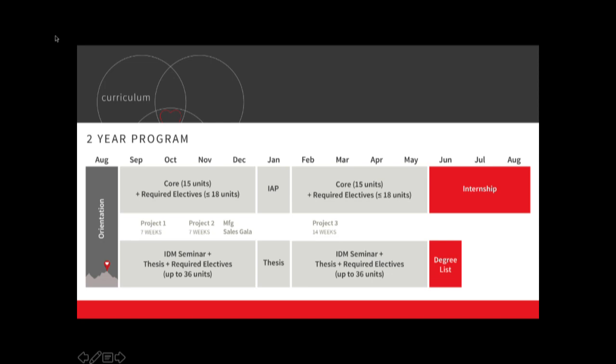In the spring, again, it's kind of a repeat of the fall, where you're going to do your core curriculum, which is very intense, and then you're going to also be working on your required electives. During the summer, most of our students do internships. Some just take it off. Some might just go back to work where they were before, but that's really up to you. Then you come back that fall for your second year, where you're really going to be focusing on finishing up your required electives and preparing to write your thesis.